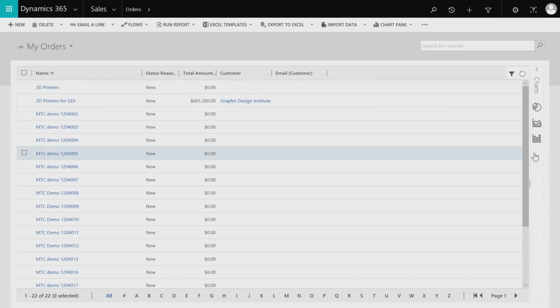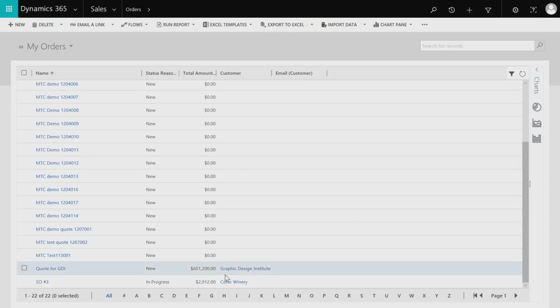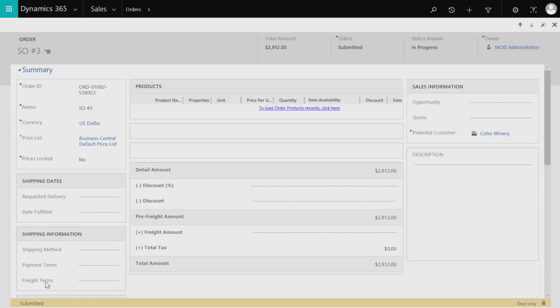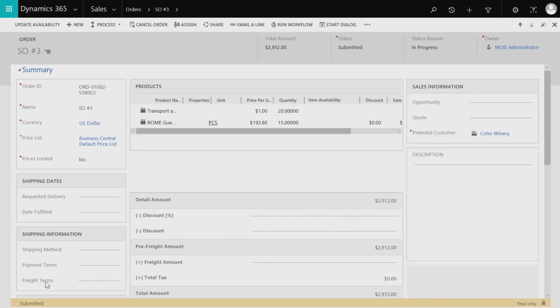And let me just go to the last one created, because I know that's for Coho Winery, and that's the one created for one of the customers that we have in Business Central. So this user opens and uses sales. And now as part of the process, they've already submitted the sales order. I can see this in the status here, and that means that it's been sent to Business Central.